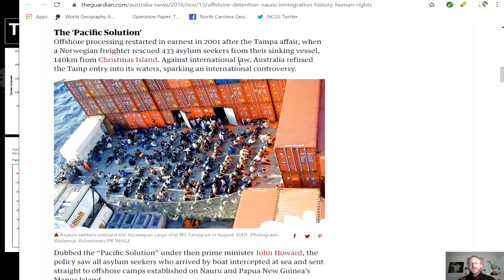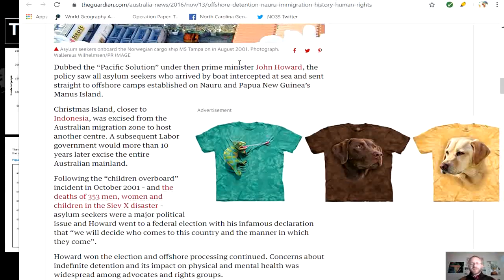The Pacific Solution. Offshore processing restarted in earnest in 2001 after the Tampa affair, when a Norwegian freighter rescued 433 asylum seekers from their sinking vessel 140 kilometers from Christmas Island. Against international law, Australia refused the Tampa entry into its waters, sparking an international controversy.